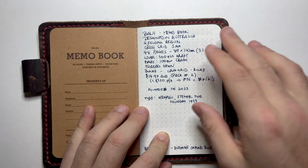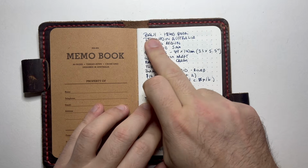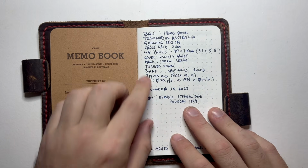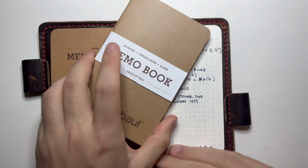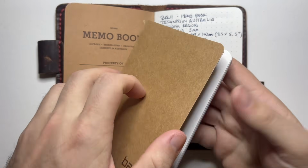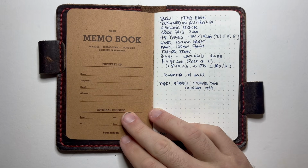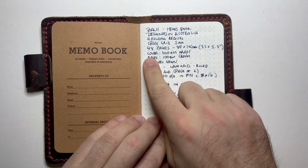So I've written out a little bit of information in the front here just to give us a sense of some of it. So as a Baui Memo Book, designed in Australia from the Geelong region, which is just outside of Melbourne. This is the cross grid 5mm. I also have the blank, which I've been using to do some sketching, and this is an art project book that you'll see if you follow my Instagram. But yes, great paper, really loving it.